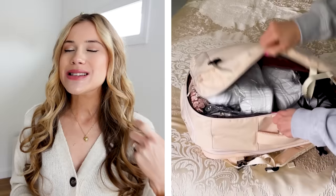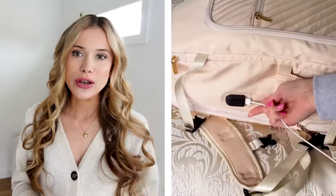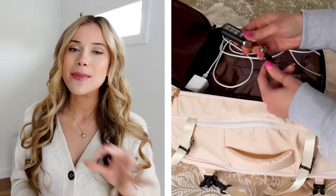I don't know about you guys, but when I'm traveling, I feel like I always panic that I'm gonna lose my keys when I get back to my car. I'm not gonna be able to get home. So I love the fact that it has a little key holder as well. The quality is amazing. It's comfortable on your shoulders, so you can wear this for a long extended period of time, and it comes in many color options.